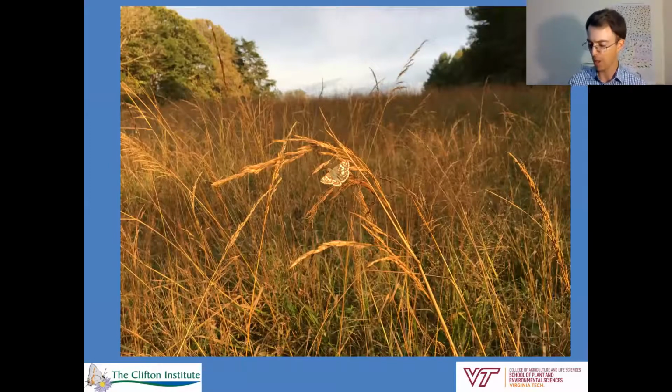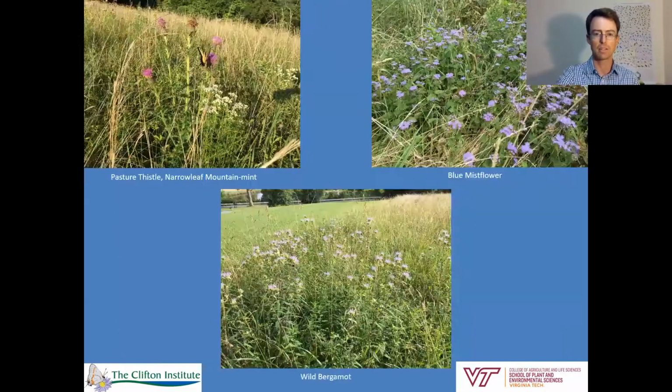We've lived here about 6 years now. When we bought our land, we had plenty of fescue and not much interesting in terms of native grasses. But I looked across the driveway at my neighbor's field, and this is what I saw. It was an amazing patch of Indian grass.